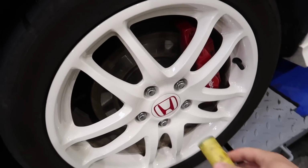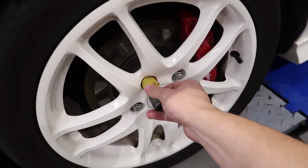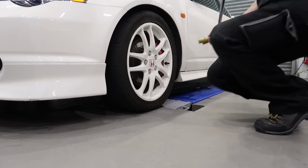This one, I think. Oh, that's the one. 19.